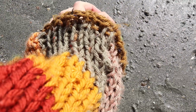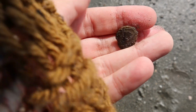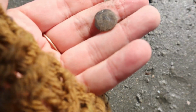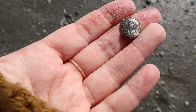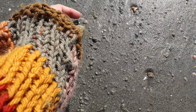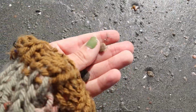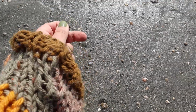That looks like a really good one. Wow, they're so beautiful. I didn't bring the macro lens, definitely, to show you under the macro lens how detailed they are. And there's a tiny one above it. There's also a stone that looks like a heart.